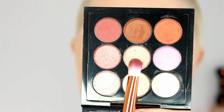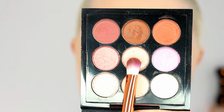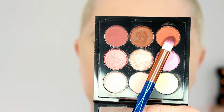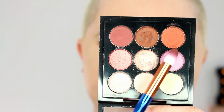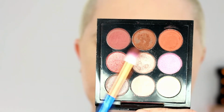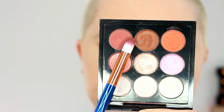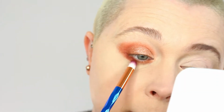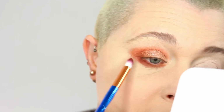Now the next shade that I'm going to go in with here is this beautiful shimmer shade, but what I'm going to do is apply it with my finger and not with the brush. Now I'm going to go in with the orange shade, the brown shade, and this reddish shade, because I want to use as many shades in this palette as I possibly can. And I'm going to be applying 3 of these in my lower lash line. Going to go in with that red shade before I clean it up, and I'm just going to apply that right under my lower lash line.